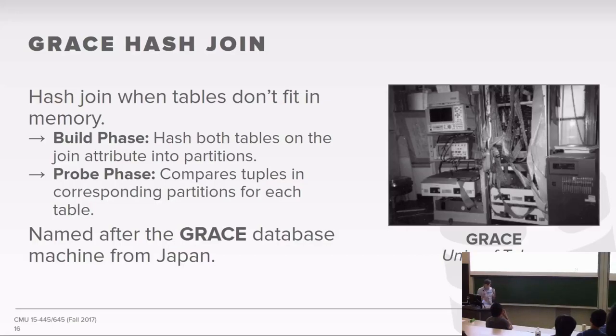Okay, so again, this particular hash join algorithm we're going to talk about is going to allow us to do a join when we don't have enough memory to store our hash table, or even both tables at the same time. So basically, the way to think about this is that we're going to build a hash table on both sides, both the outer relation and the inner relation, and then we're going to do our comparison on just buckets that are at the same level.